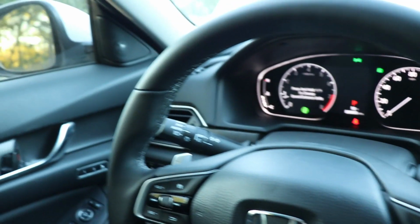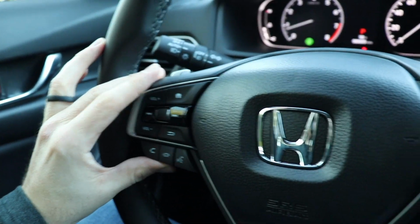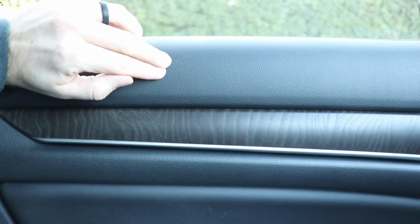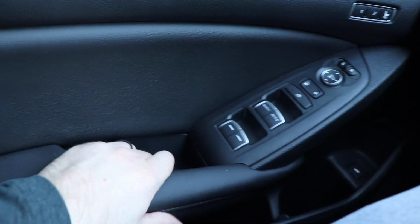The steering wheel is leather wrapped. You've got good bulky grips on here. You've got paddle shifters, all the controls that you could ever need for any of your features, really. We've got rain sensing windshield wipers as well. And over here on the door, we've got soft material here, soft material here, soft material here. So you can put your elbow anywhere you want and be comfortable, which is nice.